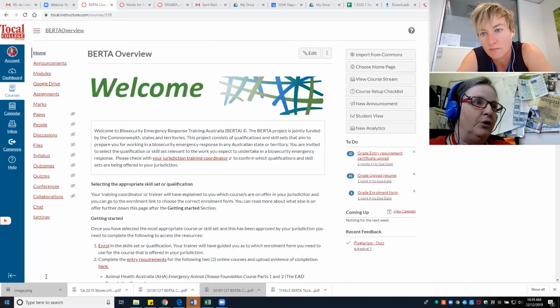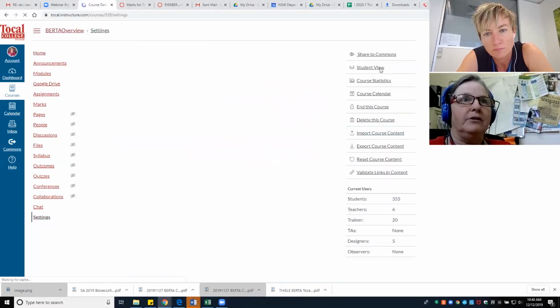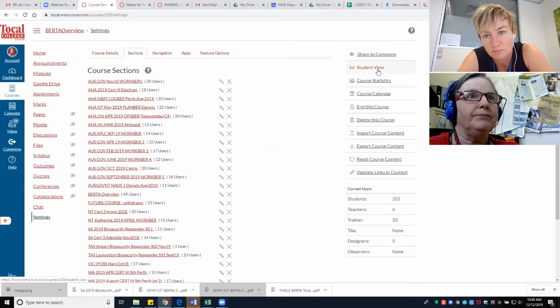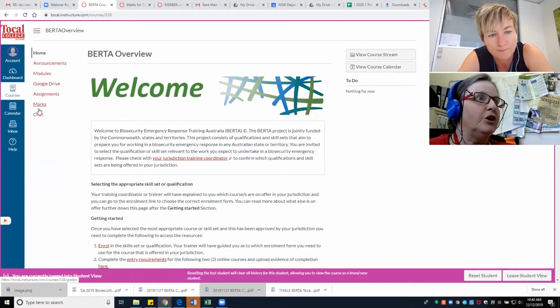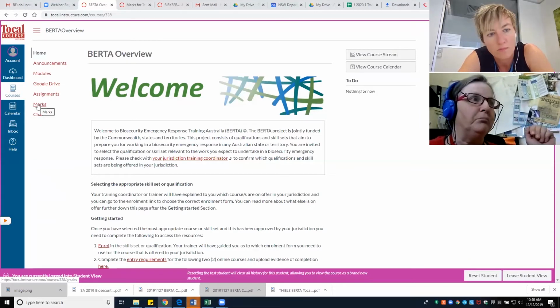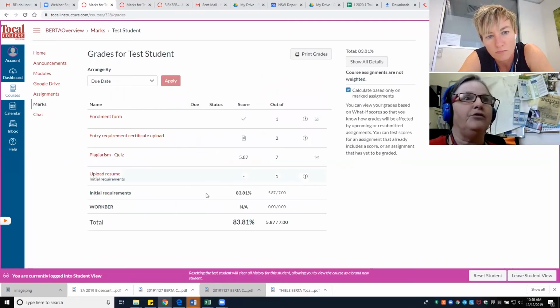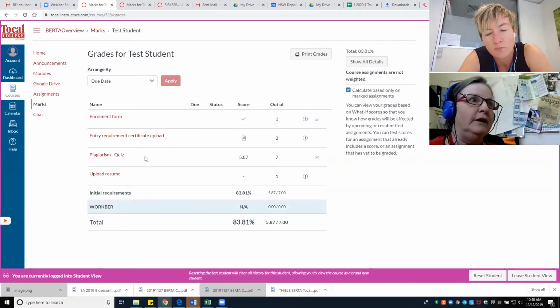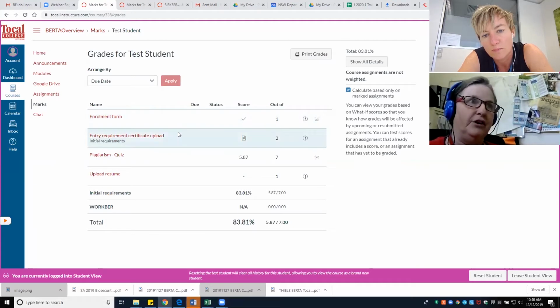how you can see whether you've actually submitted all of that. So I need to get into student view, which I'll just do, and that'll allow us to look at the test student we set up the other day. So here we are in student view. If you go, on your left-hand menu, to marks, it lists for you all of the assessments that are part of this course, in this case, BERTA overview. You can see the enrolment form's been ticked, which means your assessor has looked at it. It means that I've downloaded and saved it.